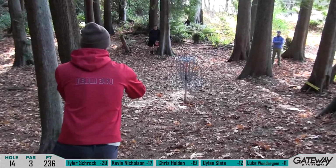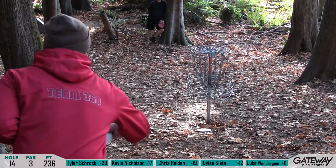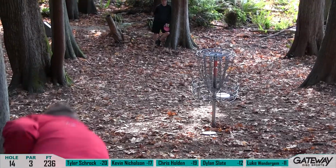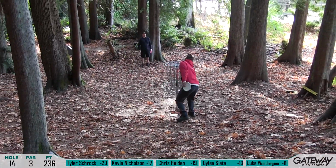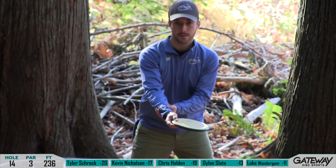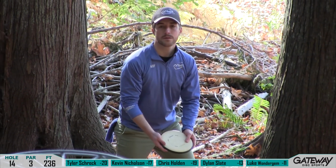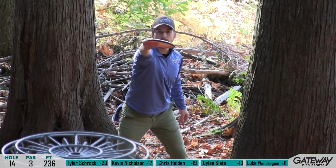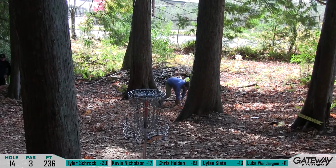And this is close, but still a little nerve-wracking. Oh yeah, down the hill. It's a lot steeper in person than it seems on camera. So that was a great hit right there. Tyler, knowing that I'm parked for birdie, doesn't want to lose more than a stroke to me here. He's facing a tester putt right here. And he hits it, sneaks it in on that left side.